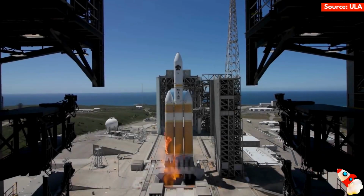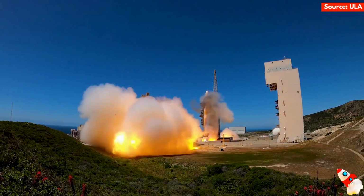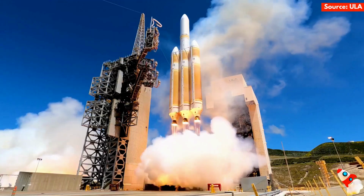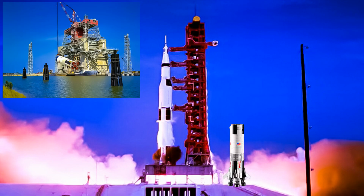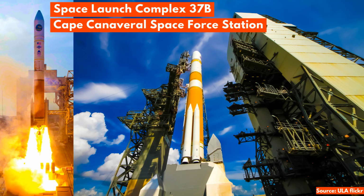The first static test firing of a common booster core was conducted on March 17, 2001, and the final test of the initial program was conducted on 6 May. Testing was conducted using Test Stand B2 of the Stennis Space Center, a facility originally constructed for testing of the first stages of Saturn V rockets during the 1960s. The first launch of a common booster core was the maiden flight of the Delta IV, which was launched from Space Launch Complex 37B at the Cape Canaveral Space Force Station on November 20, 2002.